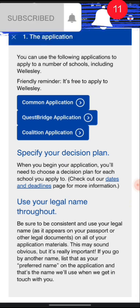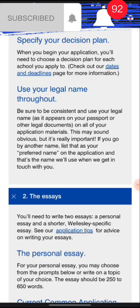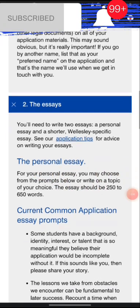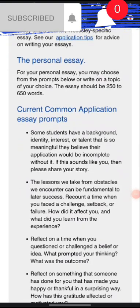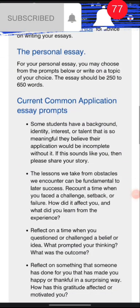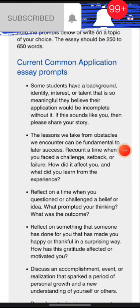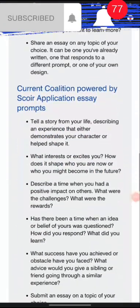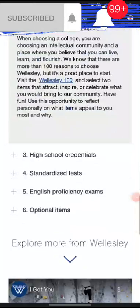can. Okay, if you scroll down to the second option here, you will need to write 2 essays. A personal essay and a shorter essay are required. The personal essay contains 250 to 650 words, so you need to make sure you get ready to provide that. Current Common Application essay prompt. If you are using Common App, all this will be prompted, then you can just write it in the box. Current Coalition powered by Scholar, then you provide that information.